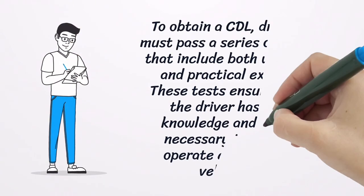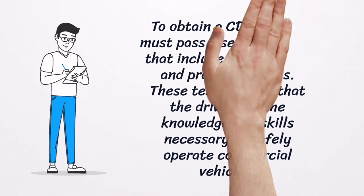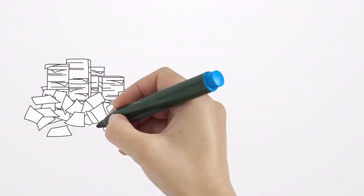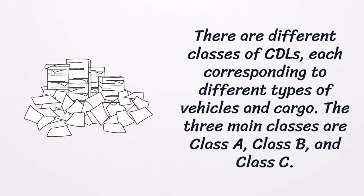To obtain a CDL, drivers must pass a series of tests that include both written and practical exams. These tests ensure that the driver has the knowledge and skills necessary to safely operate commercial vehicles. There are different classes of CDLs, each corresponding to different types of vehicles and cargo. The three main classes are Class A, Class B, and Class C.